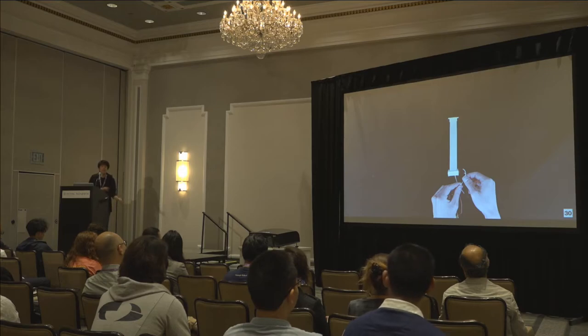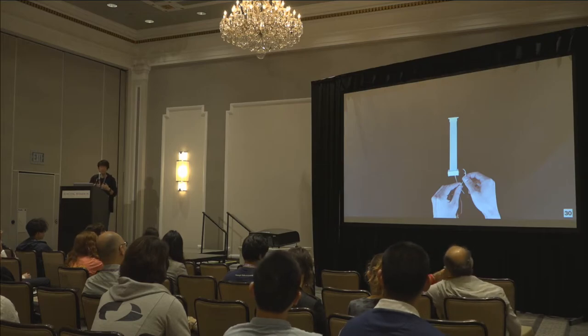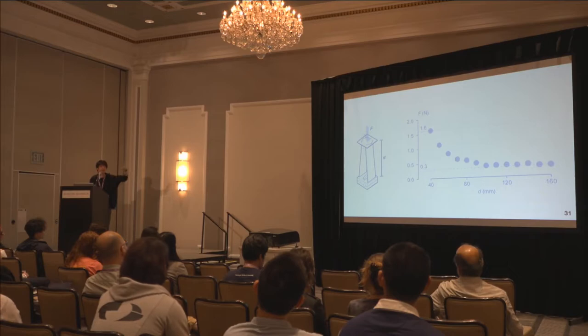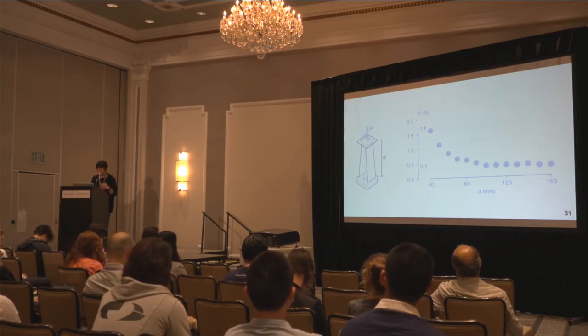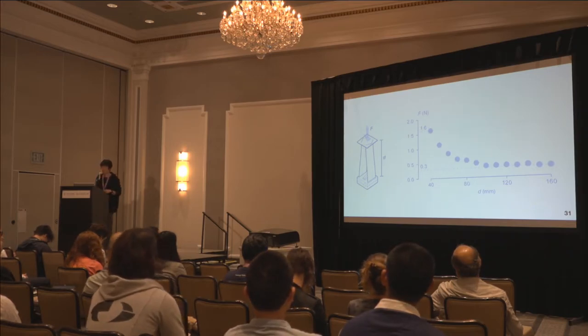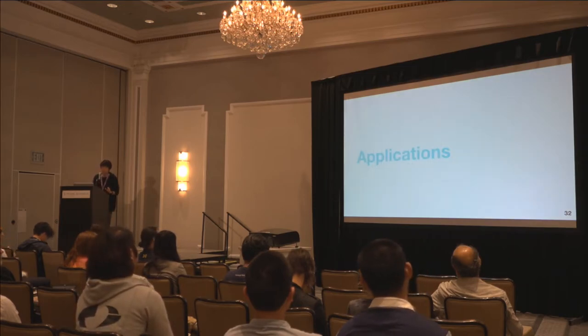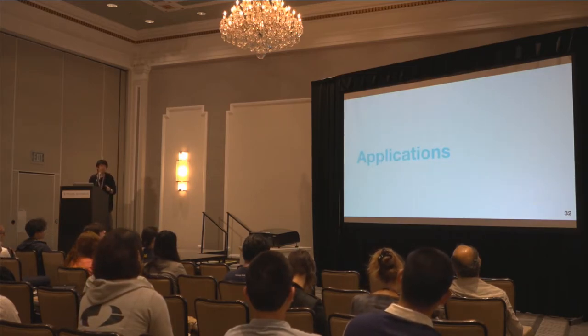The linear actuator has a crease in the middle so that it can be very robust for our purposes. We also evaluated the robustness of the linear actuator. It depends on the length, but the maximum force is 1.6 newton and the minimum force is 0.3 newton. Please refer to the paper for more detail. The important point is what we can do with it.